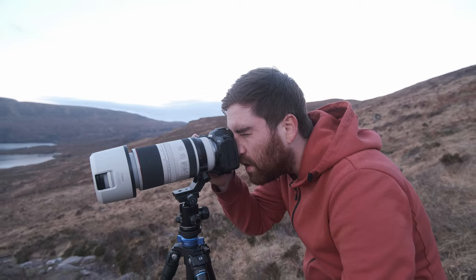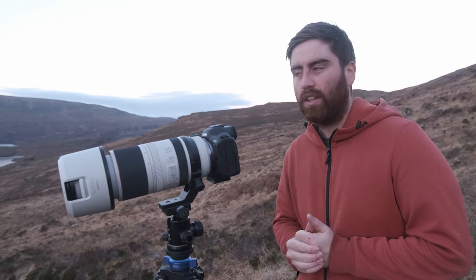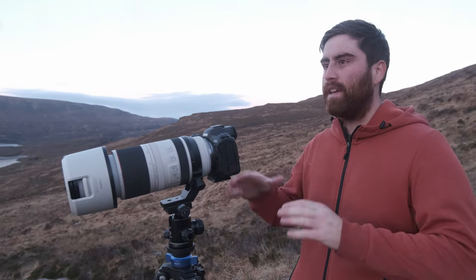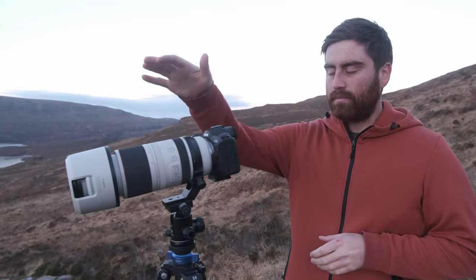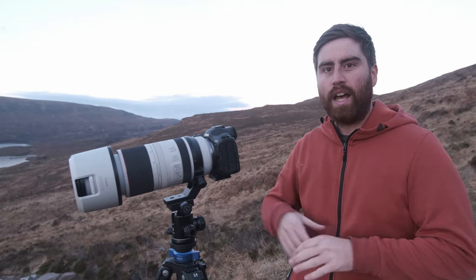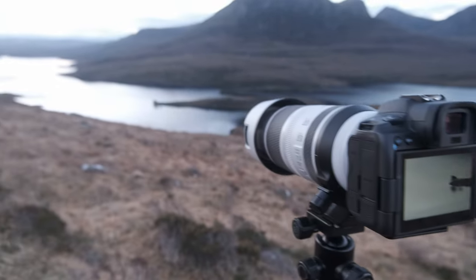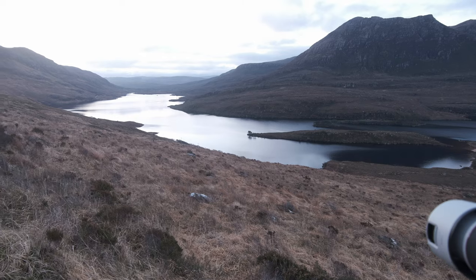So I was walking up, I was keeping an eye on this lone tree out on the little island on the loch there. And so as I came up, it became more and more isolated in the middle of the loch. So I've set up here with a long lens where I'm zooming right in, I'm excluding any of the shoreline. So it's just sort of this lone tree poking out into the middle of the loch. And yeah, I think it's quite nice.